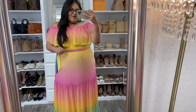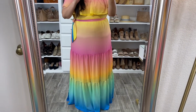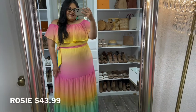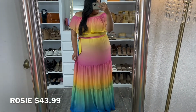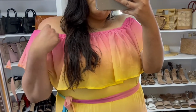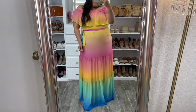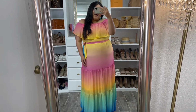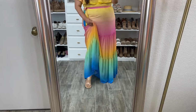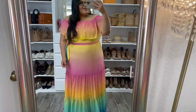This first dress that I want to talk to you about is absolutely stunning. Just look at how beautiful all the colors are. This is the Rosy dress, and this is only $43.99 on their website. You do have the off-the-shoulder option and this little tie that you can tie at your waist. I think it's so beautiful. I am absolutely in love with it. It is long, so I'm wearing some wedges, but I love it. What do you all think?